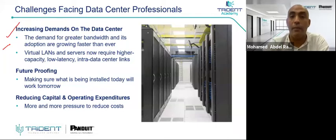Now we are talking about 800 gig using the multimode cabling. So the introductions for the new data rate is accelerating. The bandwidth requirement or demand is growing every day. So you need to upgrade your network in the future.